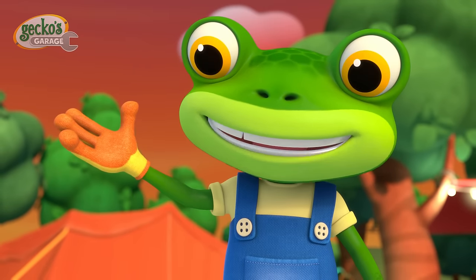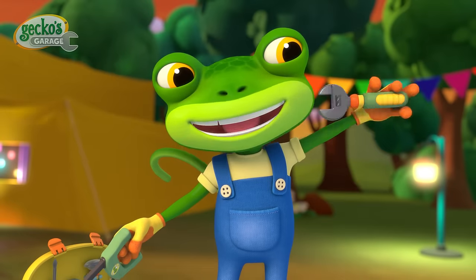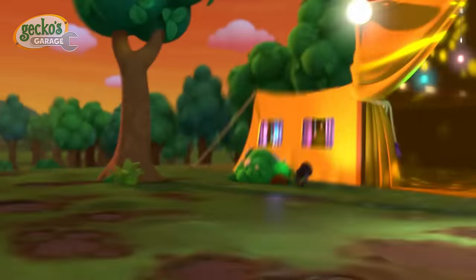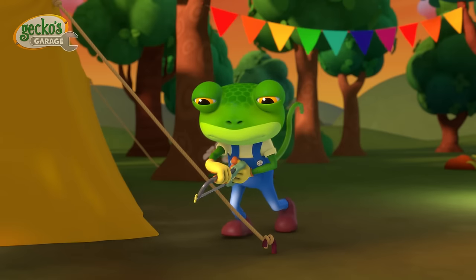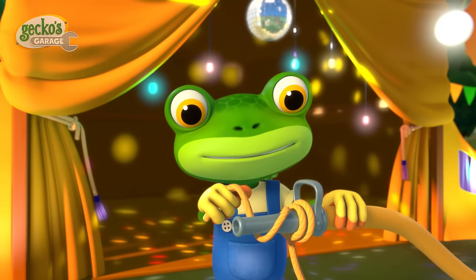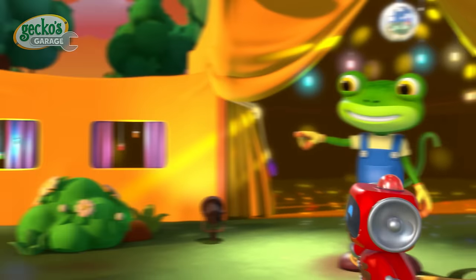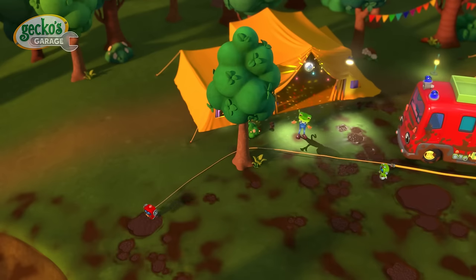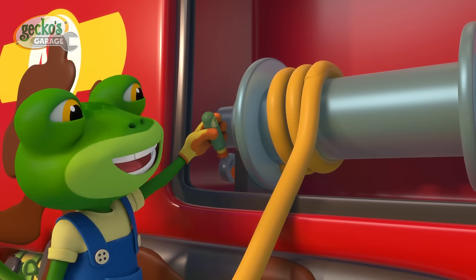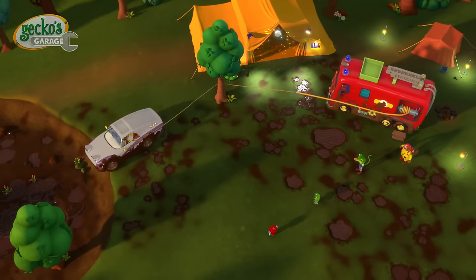What tools do we need? Hacksaw, wrench. Gecko's garage, time to fix. Gecko's garage, let's fix this. First, tie this rope onto the hose, and then we'll see how far it goes. Wrap the rope around this tree, the stronger our pulling power will be. Fiona's hose is now a big strong winch to pull our friends free, inch by inch.